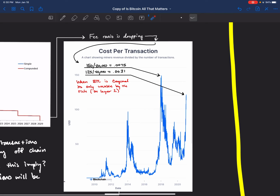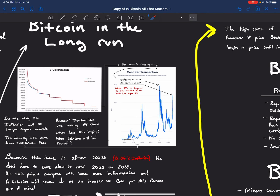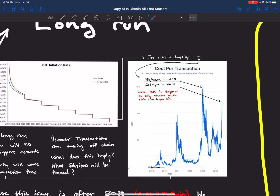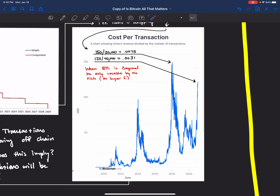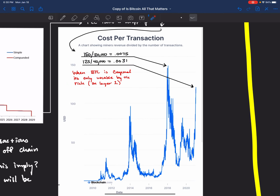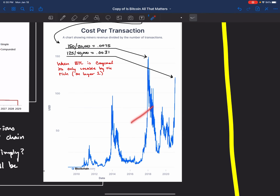One of the things to consider is that this inflation covers the cost of running the Bitcoin network, but there are also fees that cover it, and the fee ratio is dropping for Bitcoin. To get into what that is, it depends on how much Bitcoin is being used. In my opinion, this is a good thing.